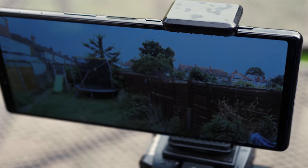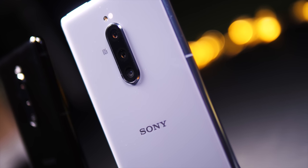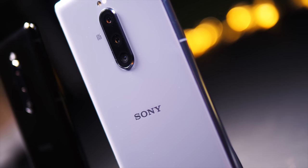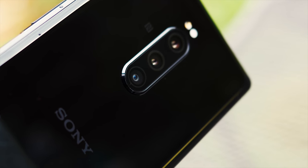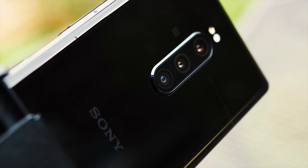The results that I'm getting from the Xperia 1 in this mode just make me want to shoot more and more video with it. So I put together a quick film about pretty much nothing at all, really. But don't watch that, just look at the images that you're getting from this and tell me that it doesn't have potential as a proper video camera.